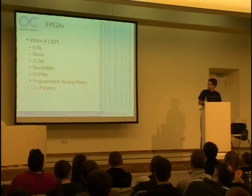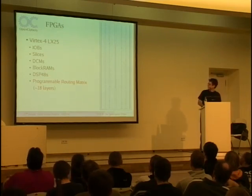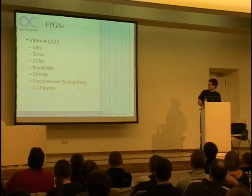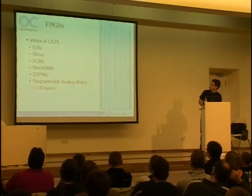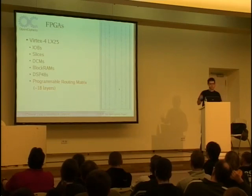And then there's a programmable routing matrix that lets you connect all these different devices together. So if you want to connect a slice over here to a slice down here, or connect it to a block RAM over here, there's this whole matrix that lets you say, I want this to connect to that. So you can do pretty much whatever you want.